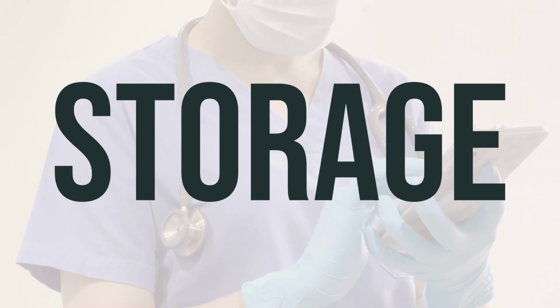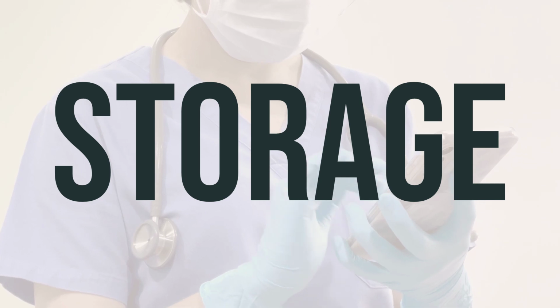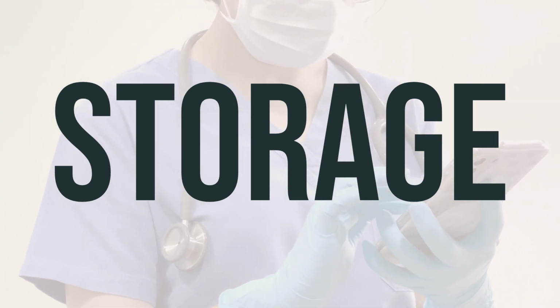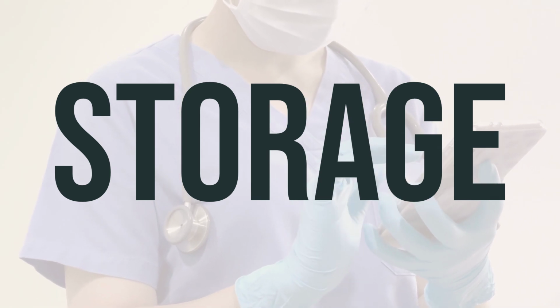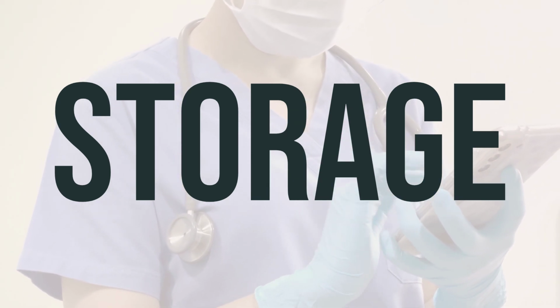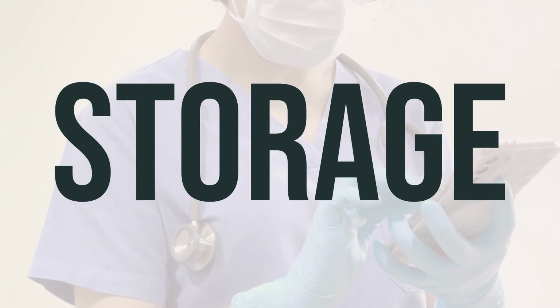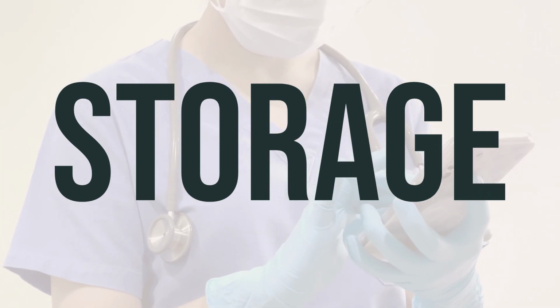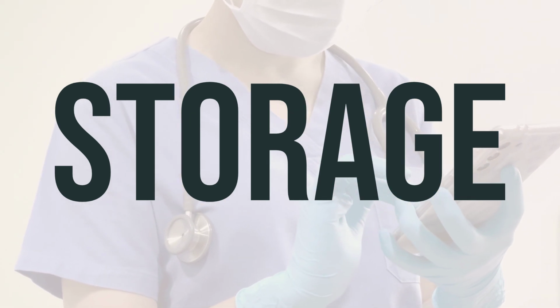Make sure to check the storage information on the package, and if you have any questions, ask your pharmacist. Keep odorless garlic and any other medications or herbal products out of reach of children and pets. Do not flush odorless garlic down the toilet or pour it into a drain unless instructed. Dispose of the product properly when it is expired or no longer needed. You can consult your pharmacist or local waste disposal company for guidance.